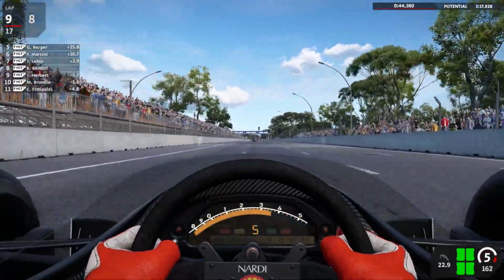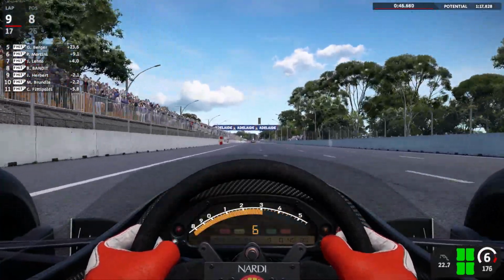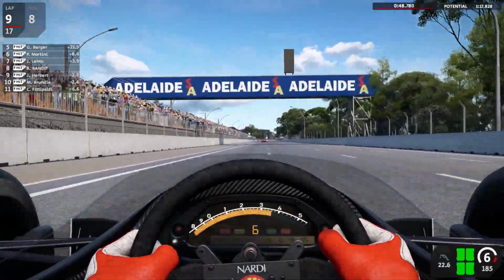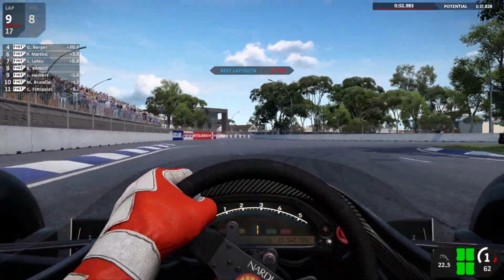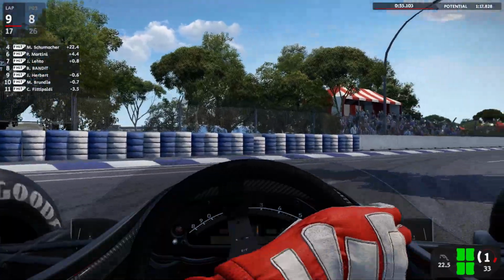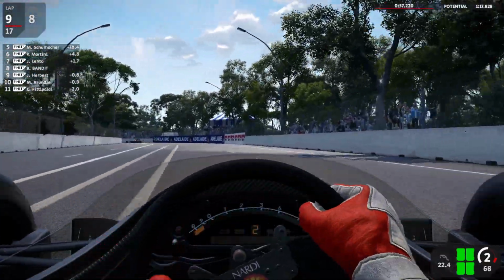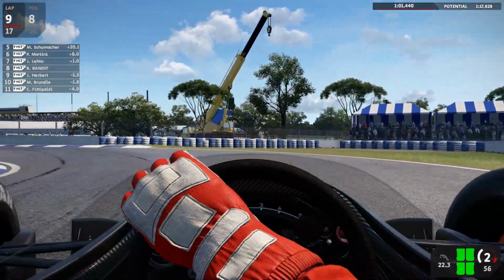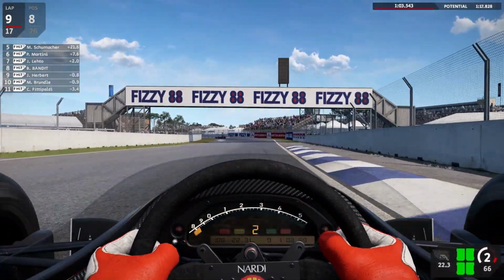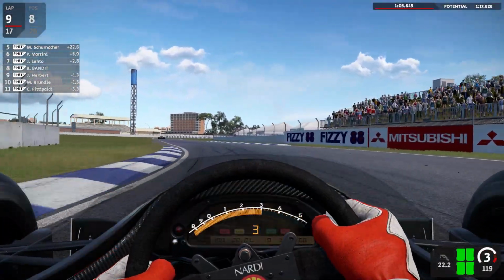You can see the tyres are just staying a nice green colour. They're not overheating like they were before. Right, let's get really late on the brakes. That was super late, that. Woo! Super duper late. Feed the power in, feed it. Let's short shift. We're catching Leto though, aren't we? Grip the throttle down. Oh, I missed the apex by a mile. I just can't really do it.